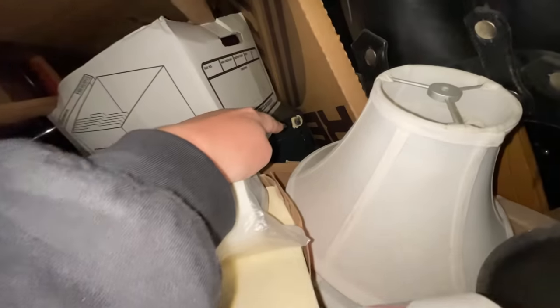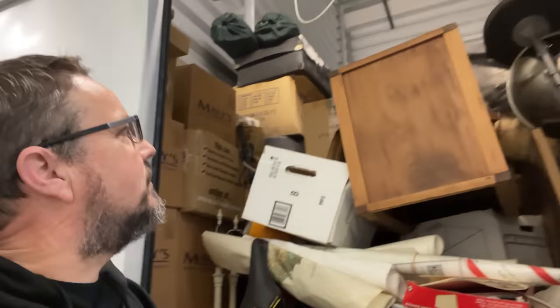It's a file cabinet or something. I see a lock right there. All right, managers just came to give me a key fob so I get in the door.